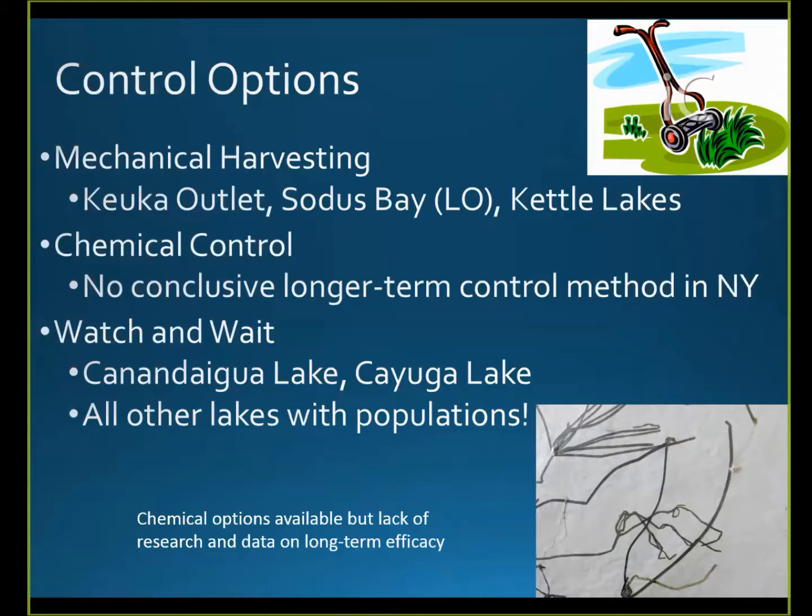Chemical control, I can link you to information online about the application of copper-based algicides, such as copper sulfate, chelated copper. It's used in the Starry Stonewort control, but it really hasn't had conclusive outcomes that show a long-term control method in New York State. And then there's other options for other lakes, looking at just a watch and wait approach. So we're just going to watch the population increase to the water column because we don't know an effective control method.